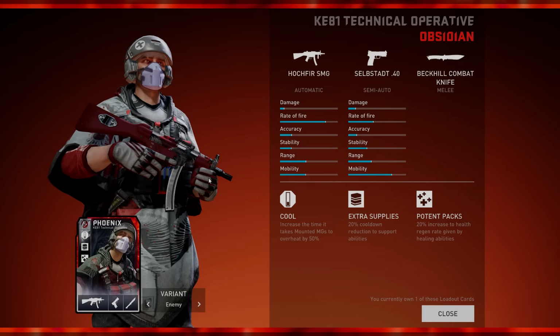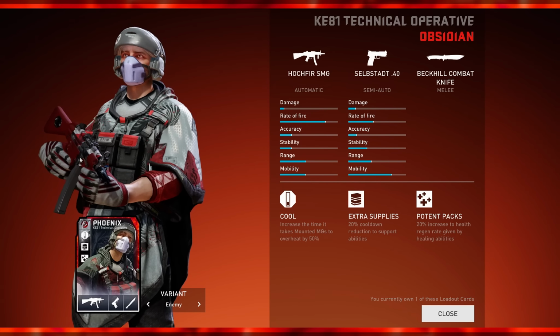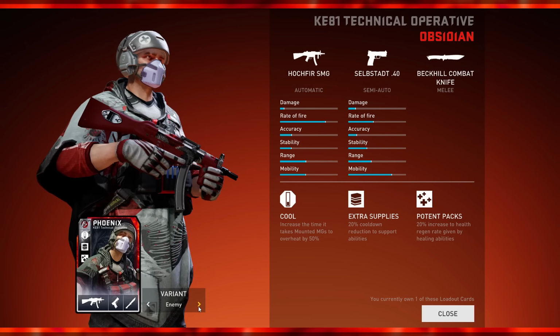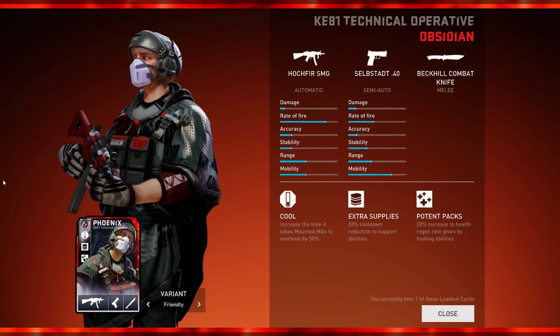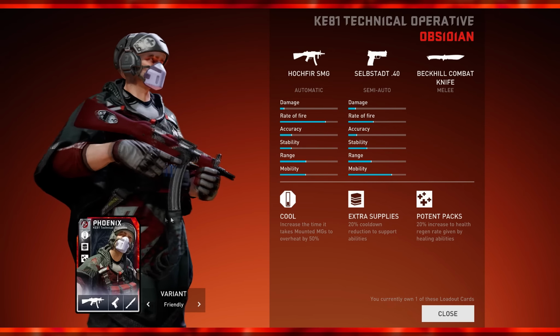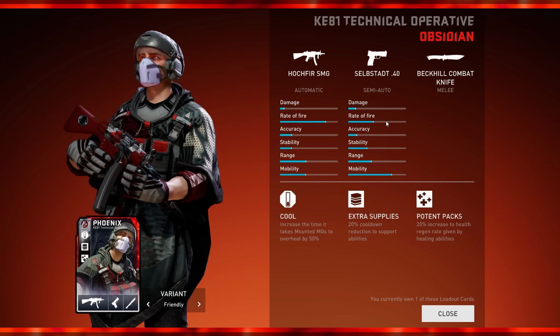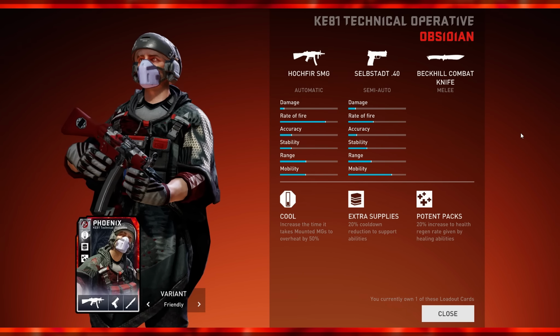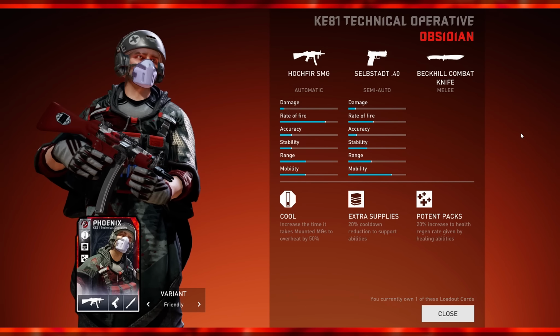This is Andrew, and today we have another Dirty Bomb loadout review. This time we'll be reviewing the KE81 Technical Operative for Phoenix. The card I have here is in Obsidian. It's the Obsidian version that I got from the Containment War update by owning Phoenix prior to the event.